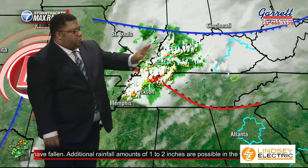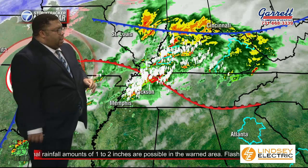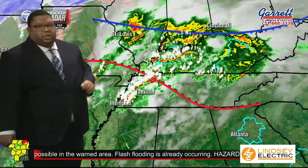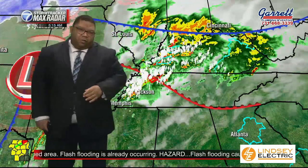But again, that warm front will continue to lift to the north, and that will take the current rotations with it. But again, we may see additional activity redevelop as we go through the rest of the morning. So the tornado threat is certainly not over with.